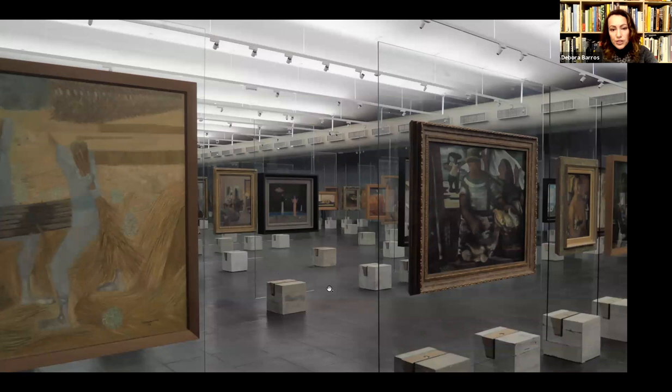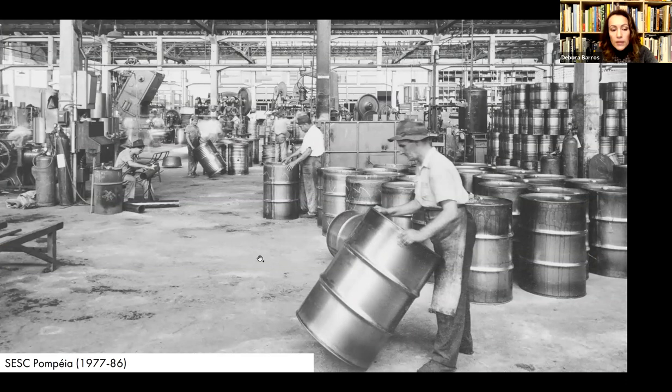And then you move to the Sesc Pompeia, which was the site of an old steel drum factory. When Lina visited the site, she noticed that people from the community in Pompeia in São Paulo were using the place to play. People were barbecuing on the spot, doing picnics. This was a place for the leisure of the community. And she also observed the Hennebique construction system of these concrete porticos here.